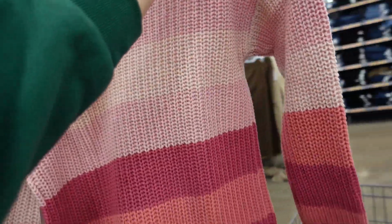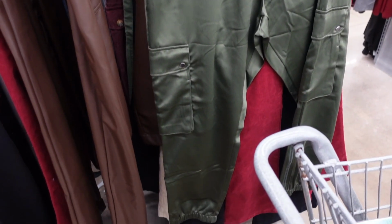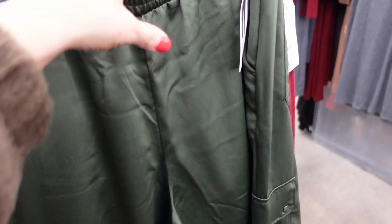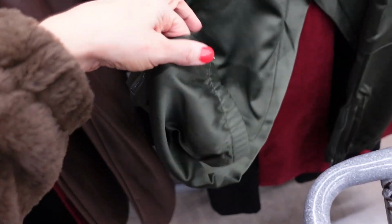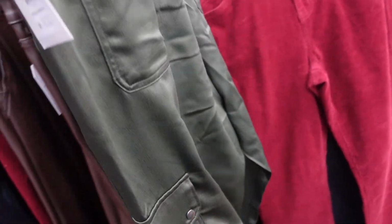If you want it to be a little more fitted and shorter, then just size down. Time and True satin cargo pants have that elastic waistband, the side pocket, flat pocket through the leg with the jogger bottom. They also have that zipper. I know these come in some other colors.